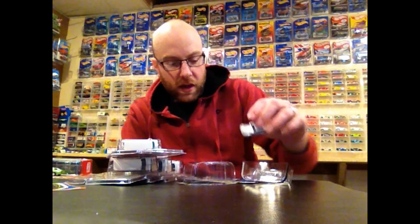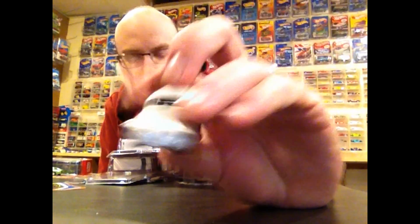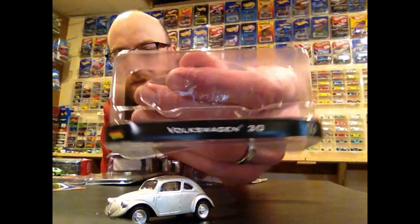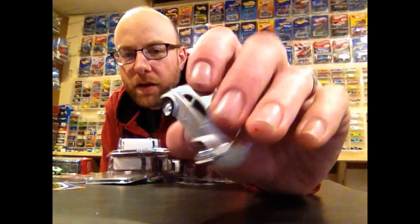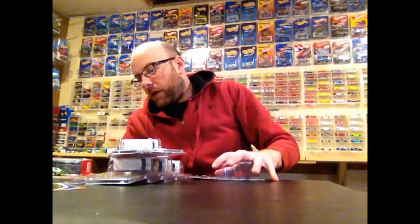This is kind of an interesting casting. It's a 2-door Volkswagen Beetle of sorts. What is the actual casting called? The Volkswagen 30. So there's that. That's kind of neat by Greenlight Motor World. So that's pretty cool. Found that.